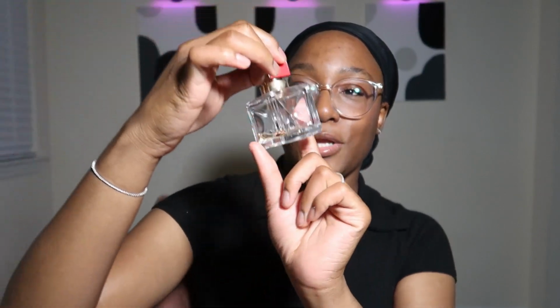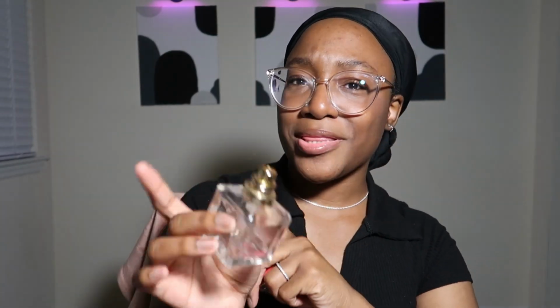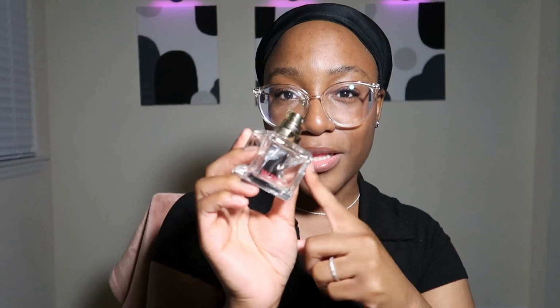The next one is the Valentino, what is this one called? Valentino has just been doing their thing lately. This one was my first Valentino perfume that I got. It just smells so good. Last one, a birthday gift that I got from my twin.